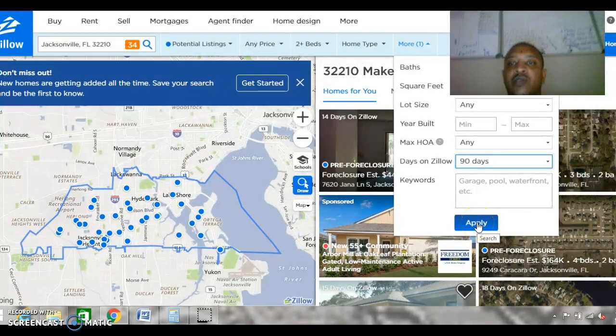Okay, so then we just click apply. It's very simple. HOA fees don't matter. Year built does matter when you get into comps, but it doesn't matter here. Lot size doesn't matter. Square footage doesn't matter. Bathrooms don't matter.